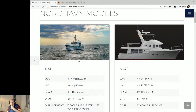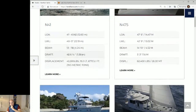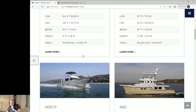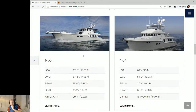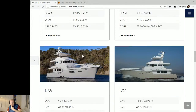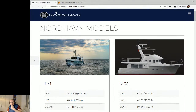They're good boats. For me, the smaller models today are better. The N62 in the past, I think, is an interesting boat. If you can get a second-hand one for less than $1 million in good condition, that's a very interesting choice. But yeah, I think I'm going to leave it there. I'm losing my inspiration, and a bit disappointed by the photos on the website as well. Maybe we just stick to Dutch boats in the future. We'll see.